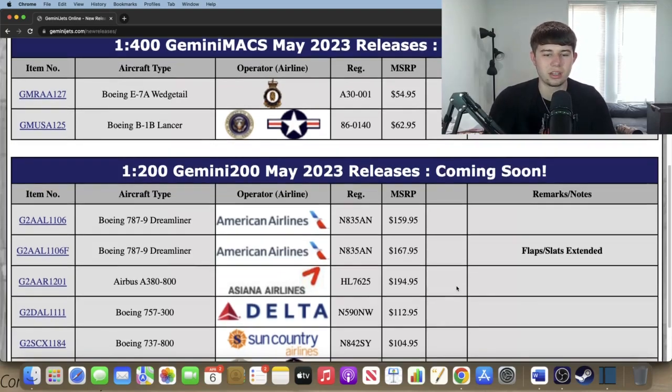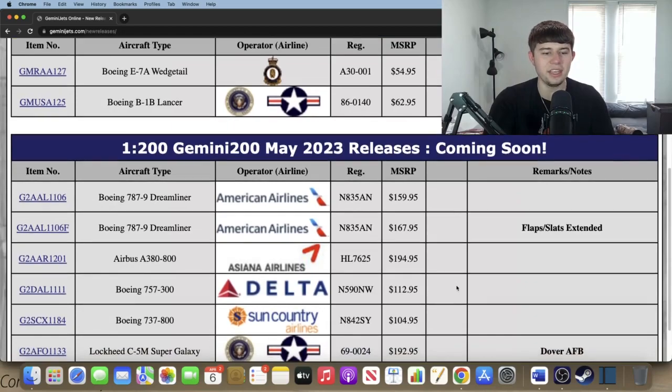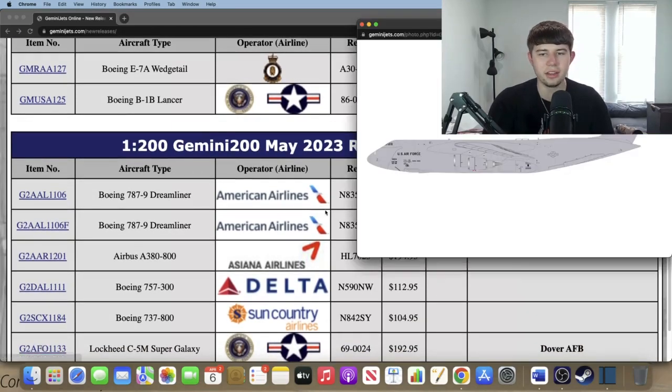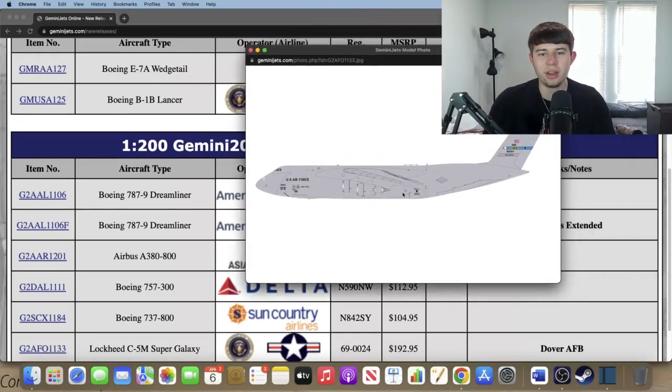So let's see what the next aircraft is. That's going to be a C5M Super Galaxy from Dover Air Force Base 690024. Another very good release. I don't know how many C5s have really been done in general in the 1-200 line. So let me go ahead and reference that if you guys don't mind. Let me see if I can find it. This would be a Lockheed C5 Galaxy.